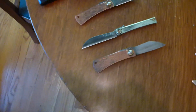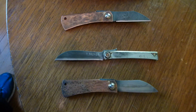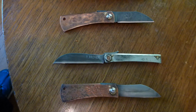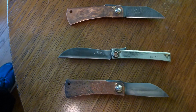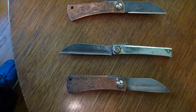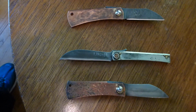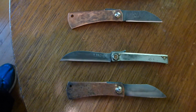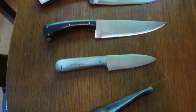Tim does make folders from time to time. The only ones that I have right now here, and these are either in my collection or sold already, are all Higonokamis, which Tim and I both love. And he does make lockbacks, springbacks, and just does some gorgeous work. You can see it elsewhere on the Sugarcreek Forge site.